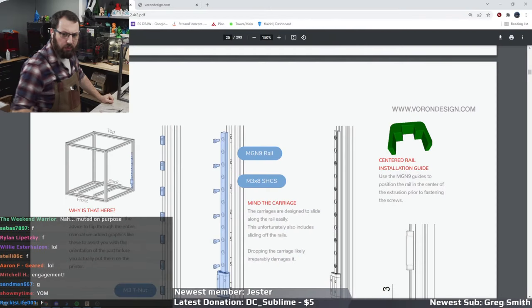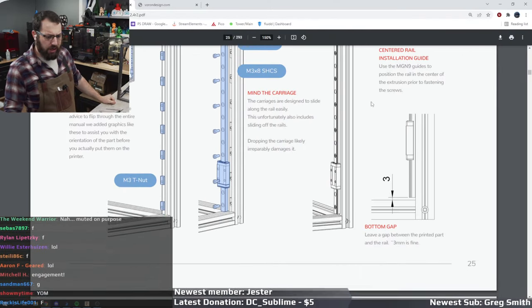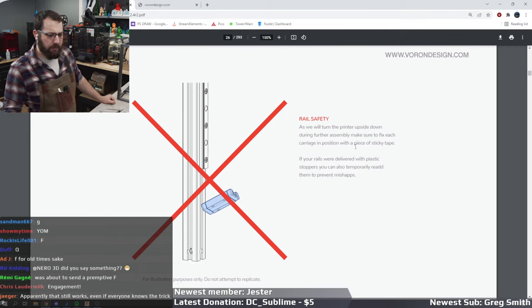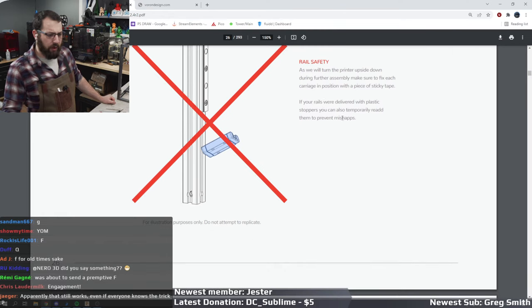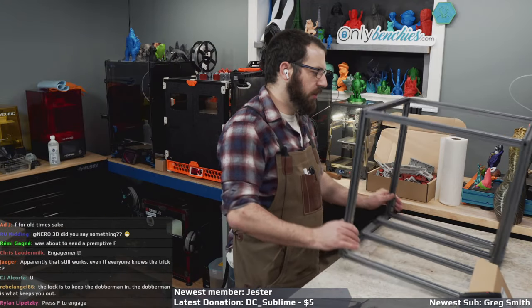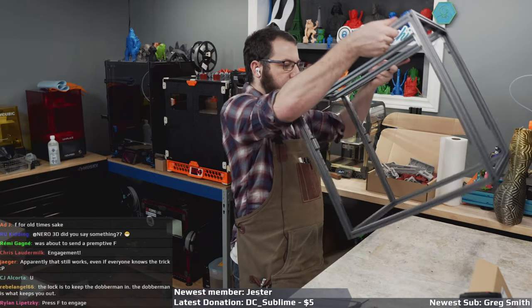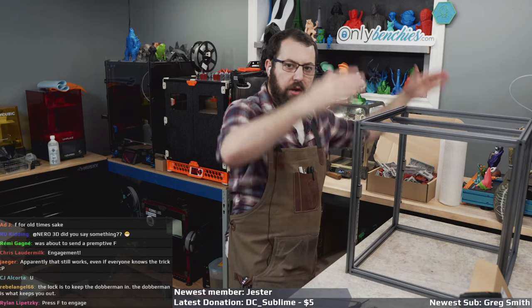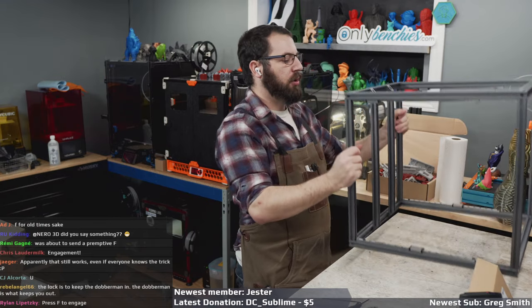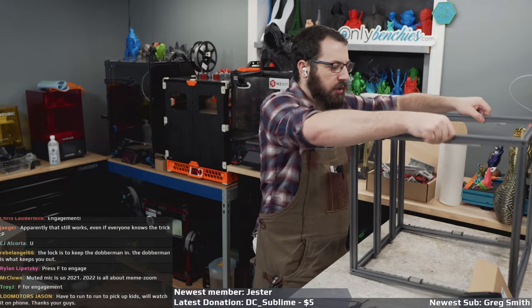Okay, where are we at now? Centered rail installation guide. 3mm gap. Rail safety. As we turn the printer upside down during further assembly, make sure each carriage is in position with a piece of sticky tape. The rails were delivered with plastic stoppers. You can also temporarily re-add them to prevent mishaps. Yes, because at some point we're gonna flip this and the last thing you want is your rails or your carriages to all go whoosh, because then you're gonna have a bad day. So it's not really a concern, as long as you keep the stoppers in.